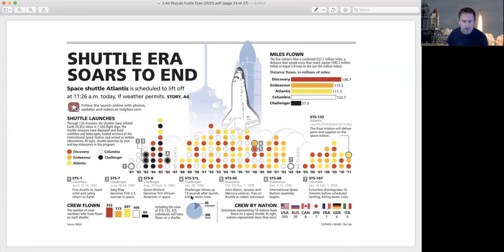Out of the number of men and women, 49 women flew and 306 men flew, and then the distribution by nation. You can see we had Italians, Germans, French, Japanese, Canadian, Russian, and of course, Americans.